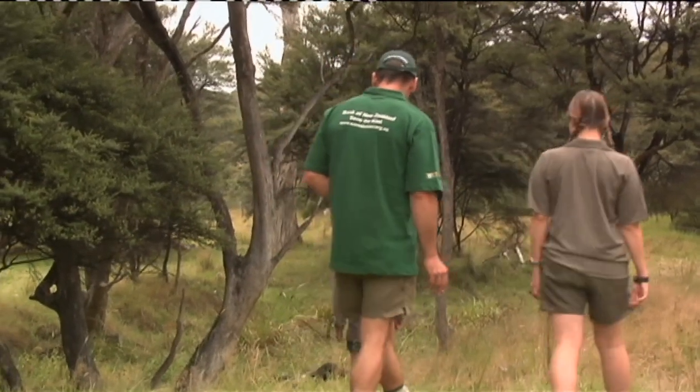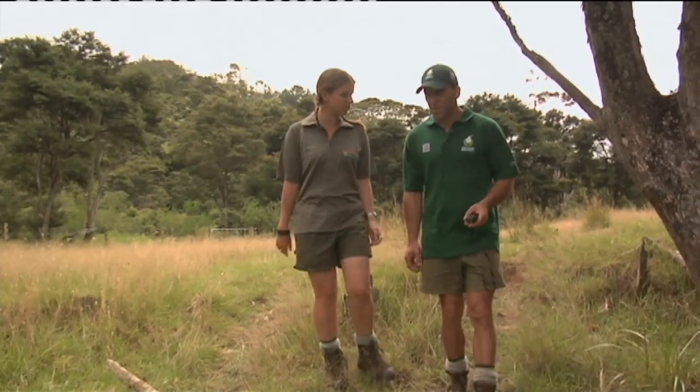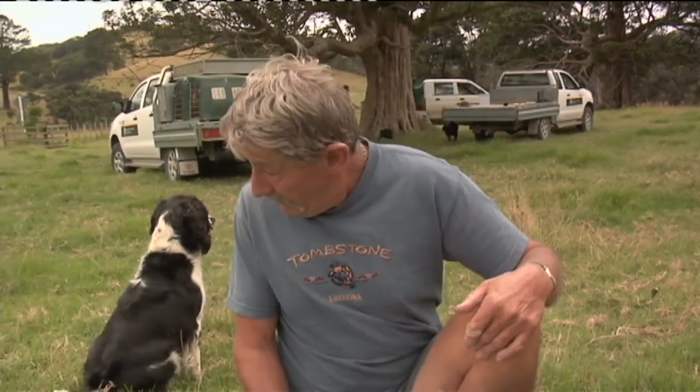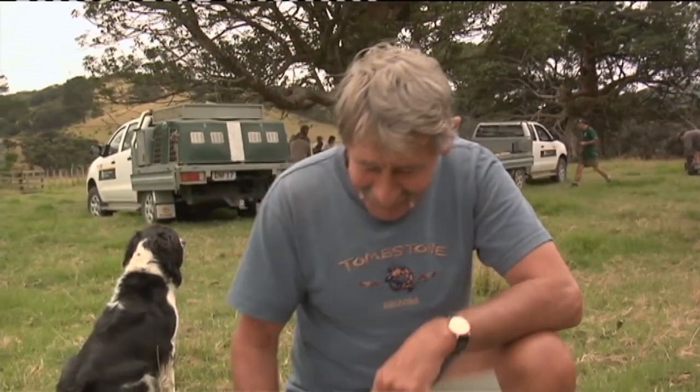And is it just hunting dogs that go through the process? No, any dog. I feel it's important that we preserve the kiwis. That's what it's all about. And Chanel, she's not a hunting dog? No, she's not a hunting dog. She only hunts her food when I give it to her in the morning or night time.